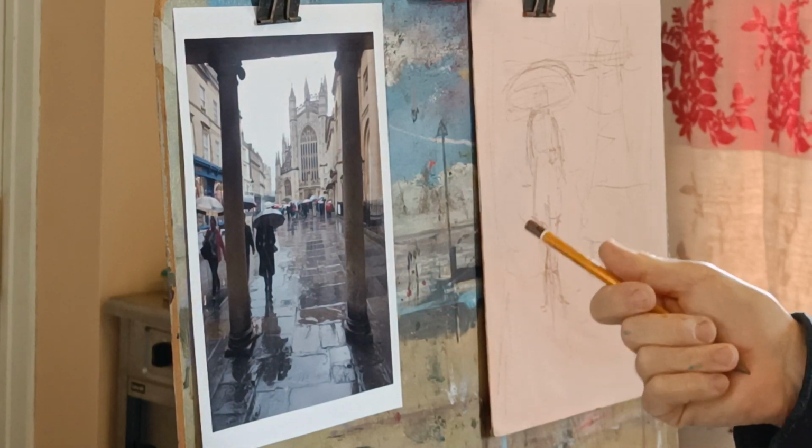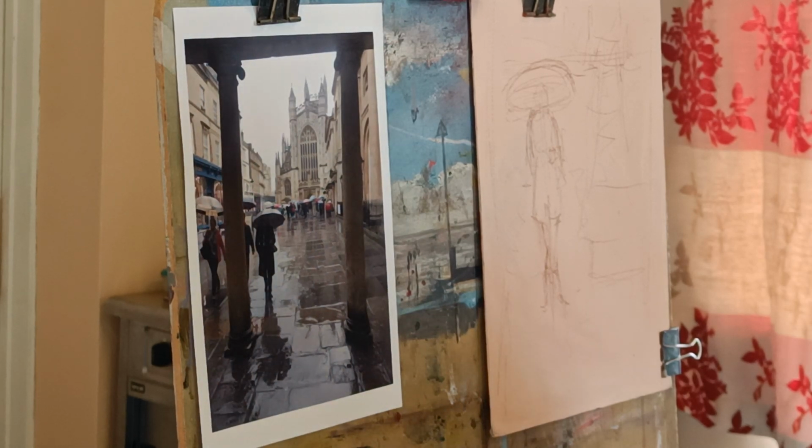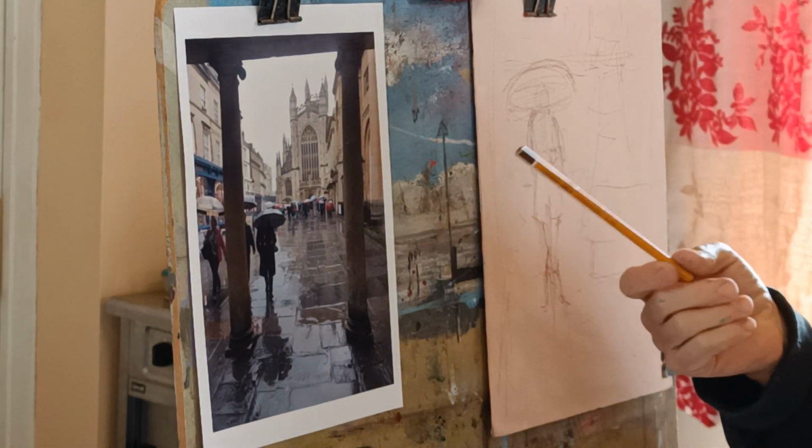What, this one? This is Bath. It is Bath. Yeah. I thought it might be. Bath. Yes. So that's Abbey. Yep. So this was a special request.